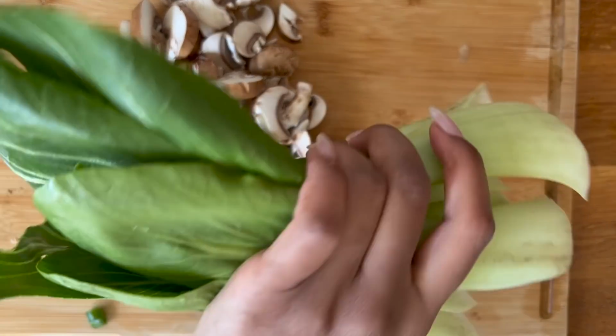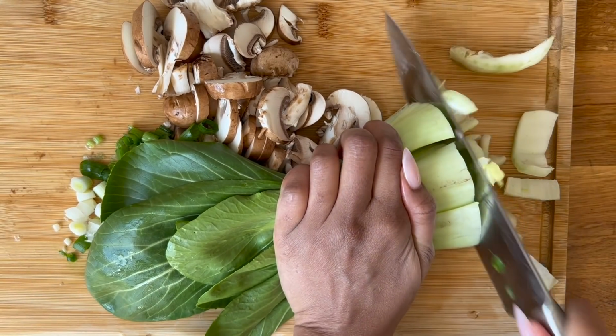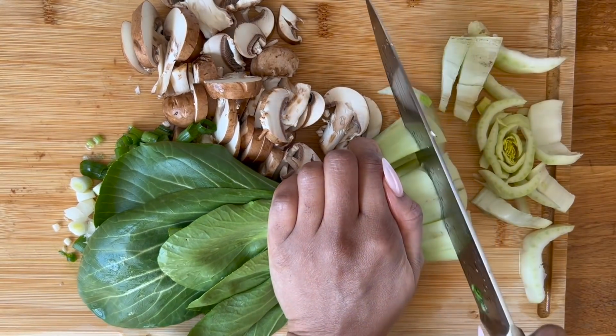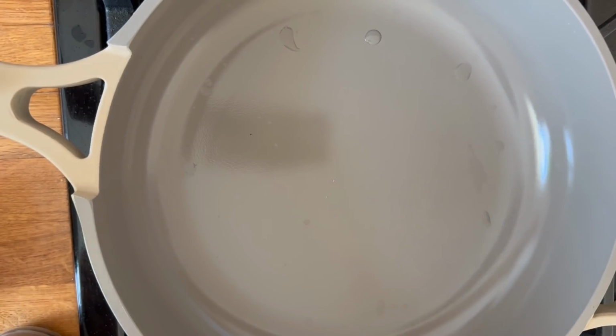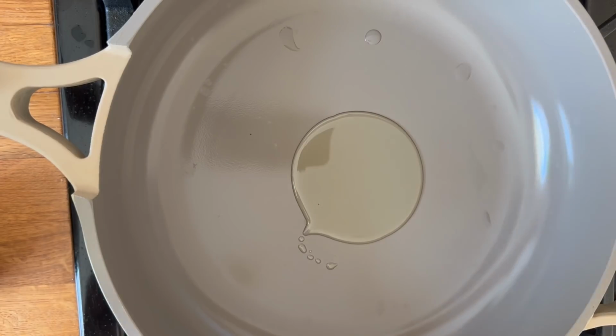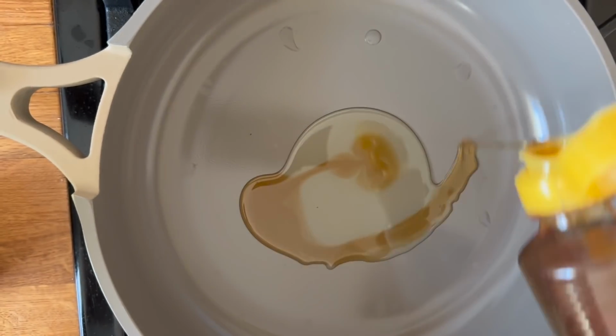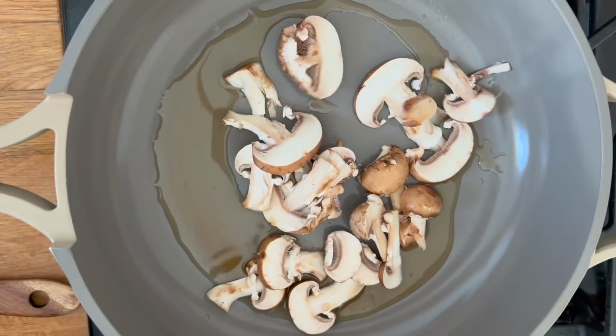I got my bok choy. Look at that, it smells so fresh, you guys. I'm gonna add some grapeseed oil, and then I also like to add some sesame oil because I love the way it smells. First, I'm gonna add in my mushrooms.